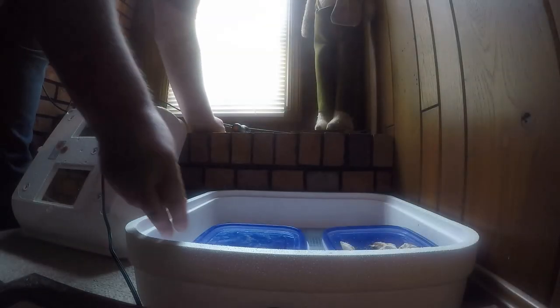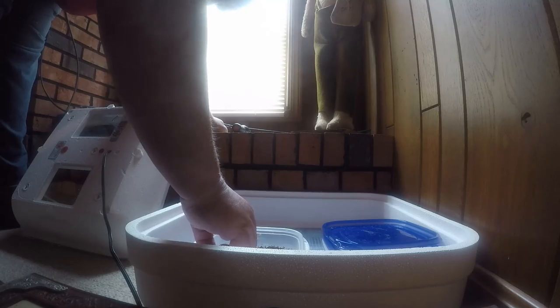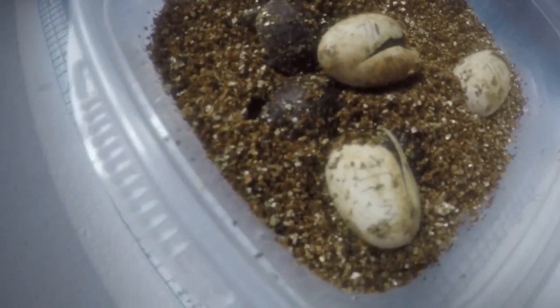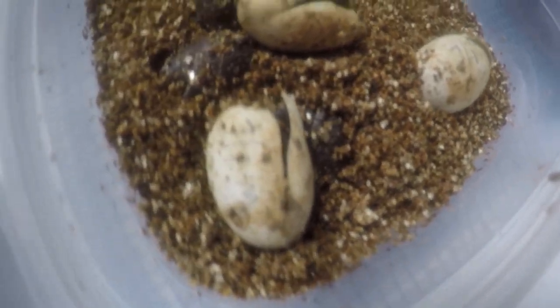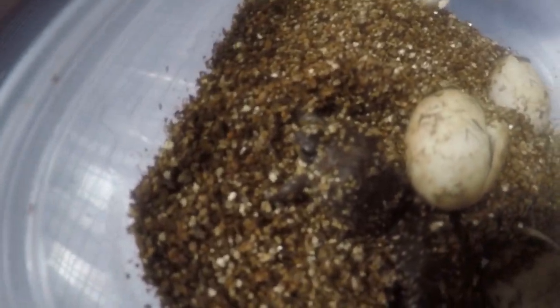Well, it's time to look again at the incubator and see what is going on. So here we go. Well, I've got three little hatchlings, one, two, and three, and then looks like three more eggs hatching. Oh, how exciting. How cute.